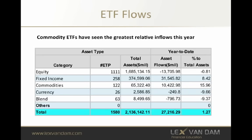Agreed. What's really important to look at when you trade commodities, equities and currencies is what other investors are doing. Where's the money going? Because there might be a lot of negative news on something, but if everybody's buying, then it's still very likely to go up. So as it's the end of the quarter, it's interesting to see what's happened so far this year.